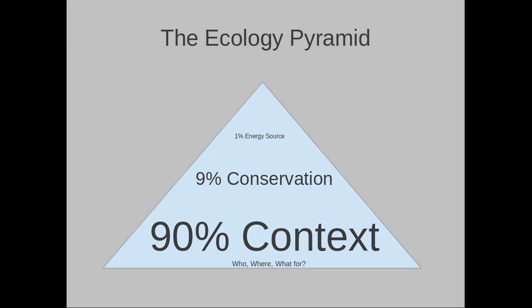What's happened is that because of a lot of political pressure, the environmental groups have tried to sell Americans the idea that we can maintain our current lifestyle by adding renewable energy onto the top of it. That is a lie. What really works, what's actually true, is that real ecology is 90% context.